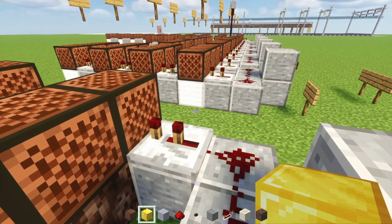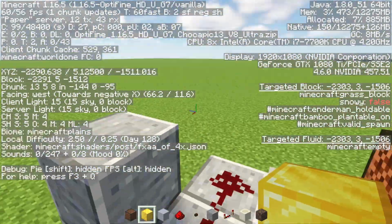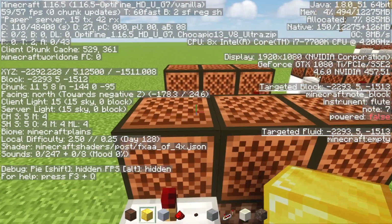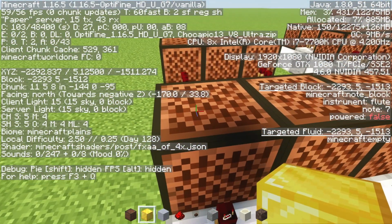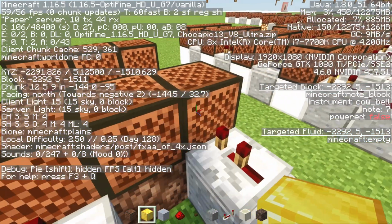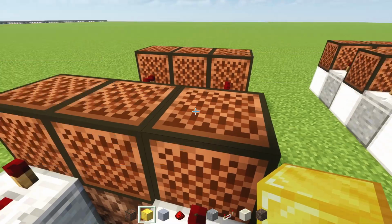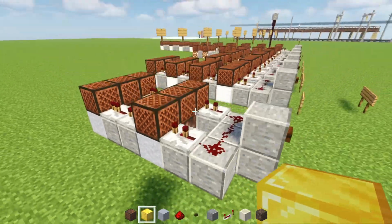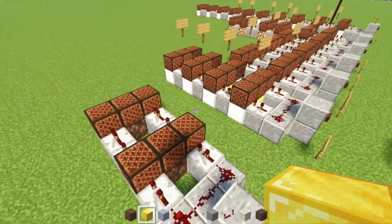And if you are using Java Edition, of course, you can just use this screen. I just press F3 and this pops up, and this shows you what note it is. You can see right here on the right hand side of the screen, right above powered, it says note number 7. You could do it really fast if you just count it like that. So yeah, we have this nice design, and if it all goes well, it should be working.